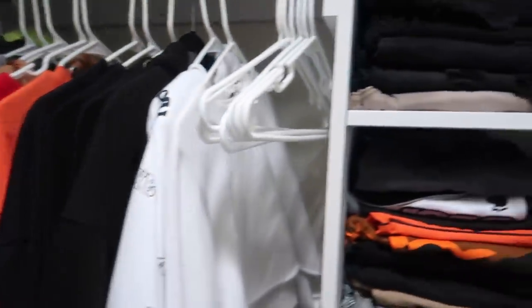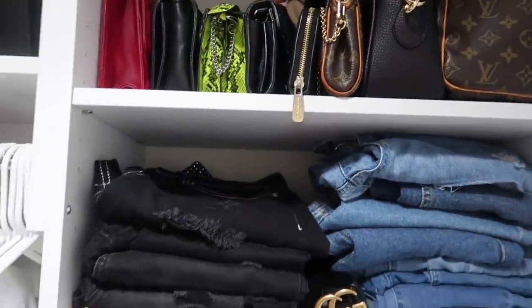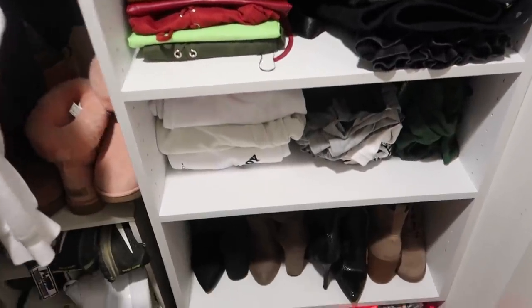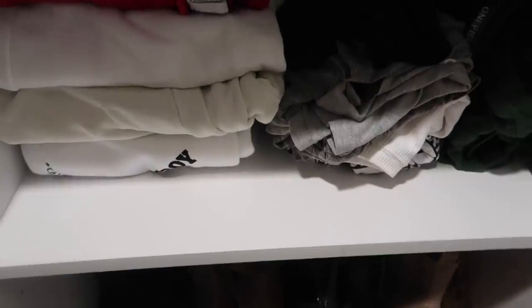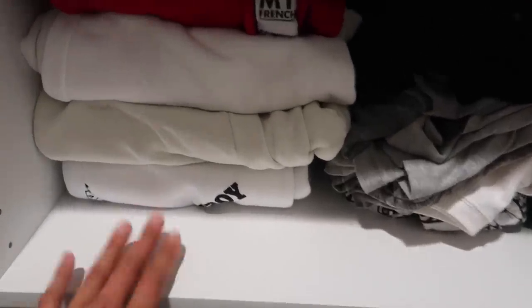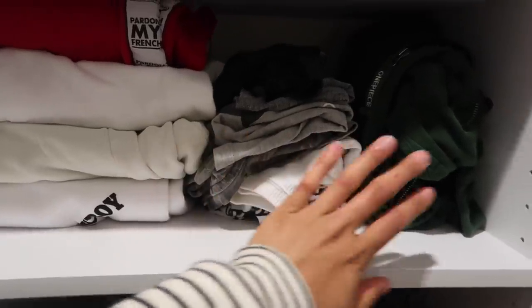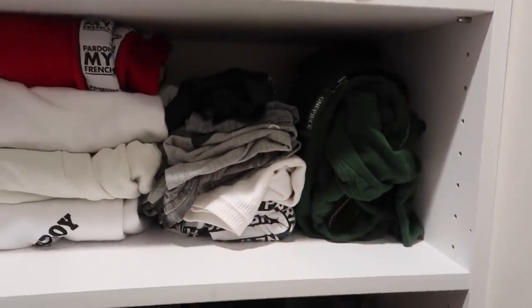So here I didn't touch any of that, but I did organize my loungewear. So I'm really happy with how this turned out. I have my sweats stacked up here, just t-shirts and lounge tops, and then my one-piece onesie over there.